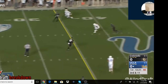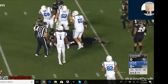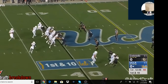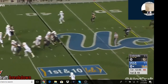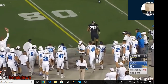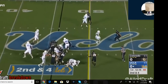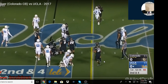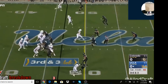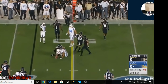Back pedal. Suplex City. Sorry, I shouldn't have said that last word. Just came to me. Yeah. It's gonna get. I don't know. Kind of just didn't move. He just like didn't move on that play. Nice job running with the receiver right there.